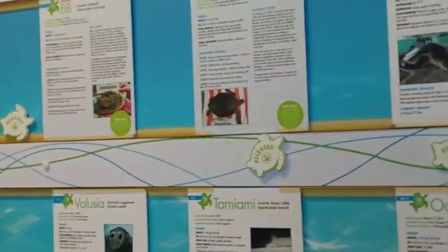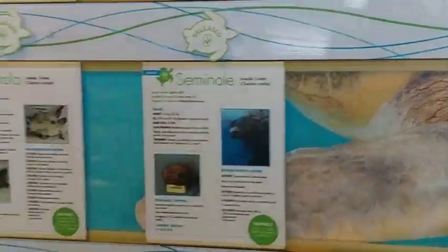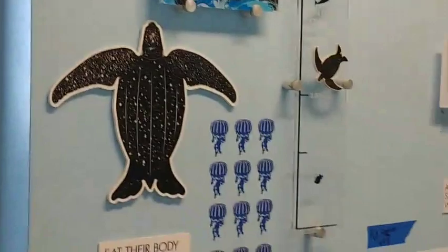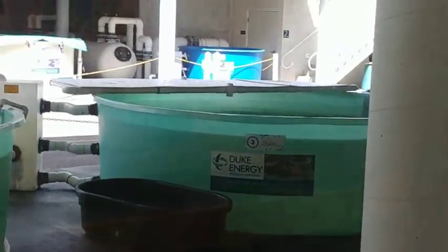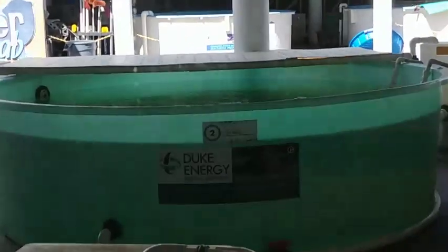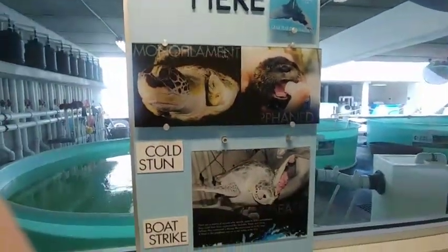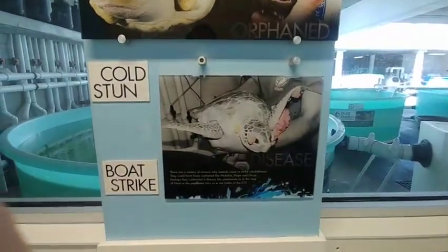Let's see. Juby is a turtle? Oh, he was up in Hudson? Juby was up in Hudson, Florida? Floating. Oh, okay. Well, you're here now, and you're going to be taken care of, and then you'll be brought back. This place is really neat. Oh, boat strike. That's awful.